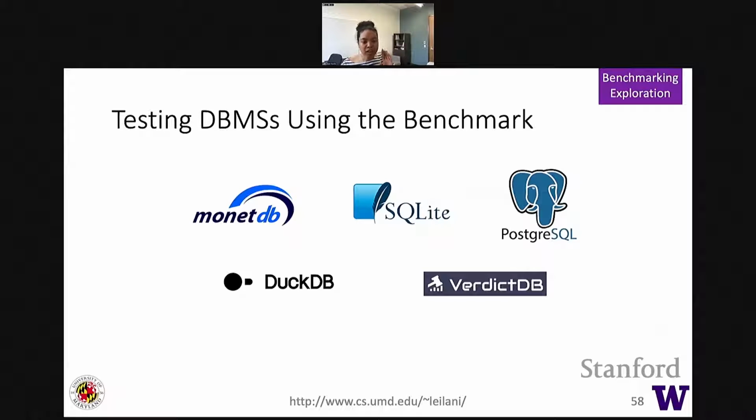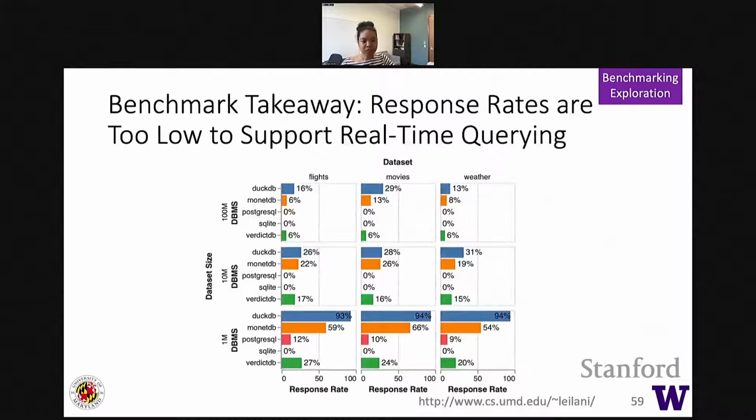For the sake of time, I'm only going to highlight one result here, which was in terms of response rates. For a cross-filter interface to be successful, we need the system to be able to respond to user interactions within 100 milliseconds with high rates of success. And this is admittedly a very modest threshold. So what a database management system has to do is return query results within 100 milliseconds or less with high rates of success. And we measured this by calculating response rate, where response rate is the percentage of queries that were successfully executed within 100 milliseconds.